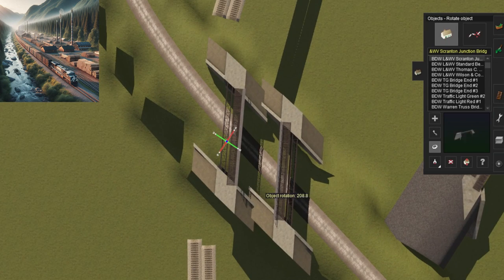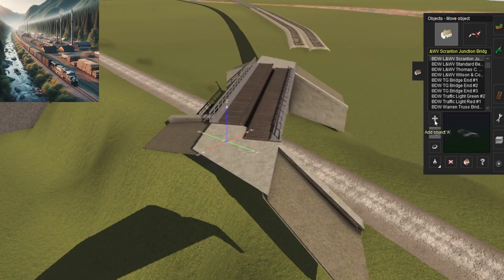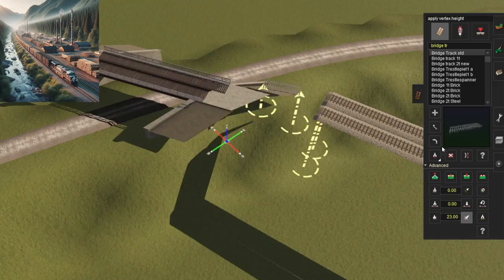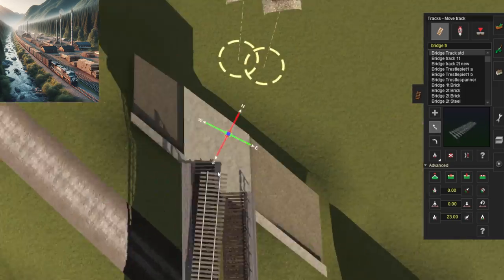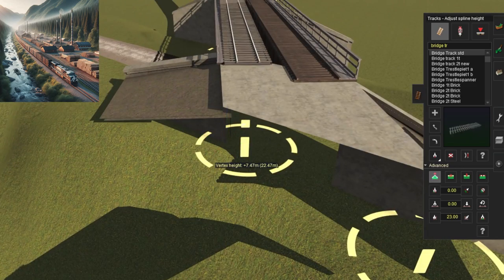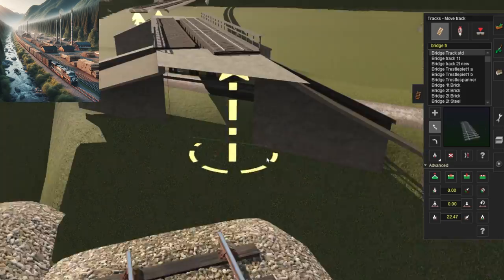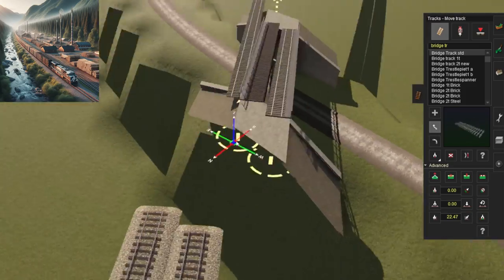Now, it did take a little bit of moving around and shuffling things about, but I was able to come up with what I was looking for in the end with this bridge, and not just use the traditional bridge splines. I was able to use more of a fixed bridge structure and then add in bridge track over top of it and make the look that I was going for right here.